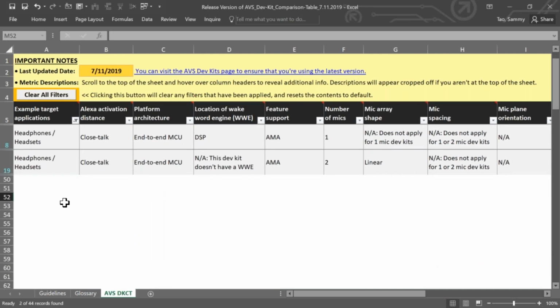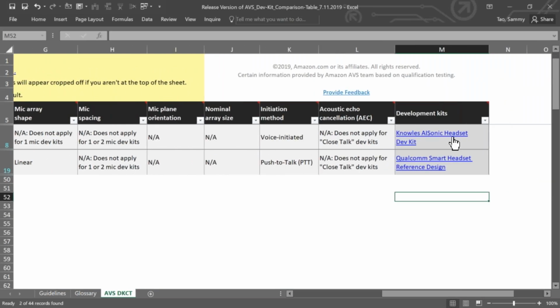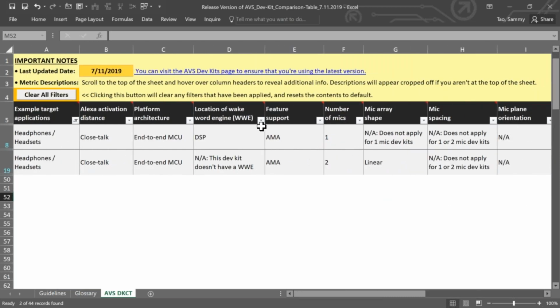In this case, it's pretty simple, just off the bat with the target application. We narrow down to the 2 kits that are available for this. And so you could stop here and look at these two options. You could also narrow further, as well. But in this case, there's 2. These are both considered system kits, both with a microcontroller.